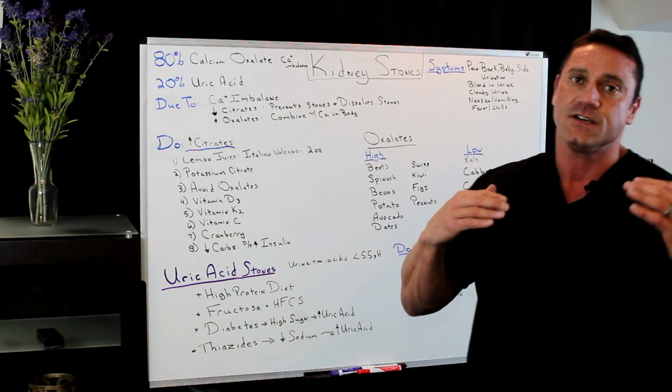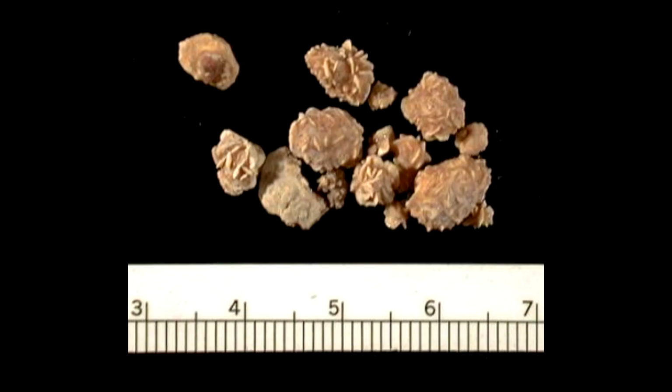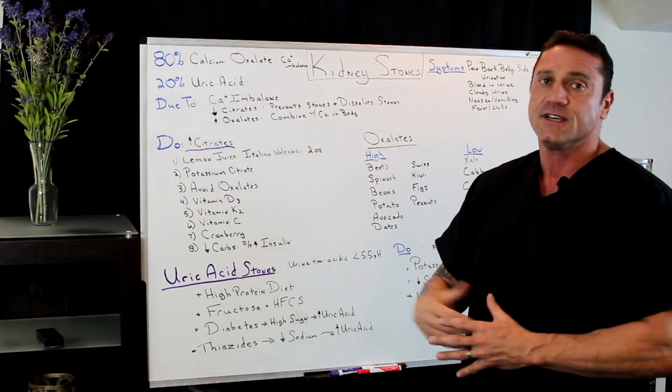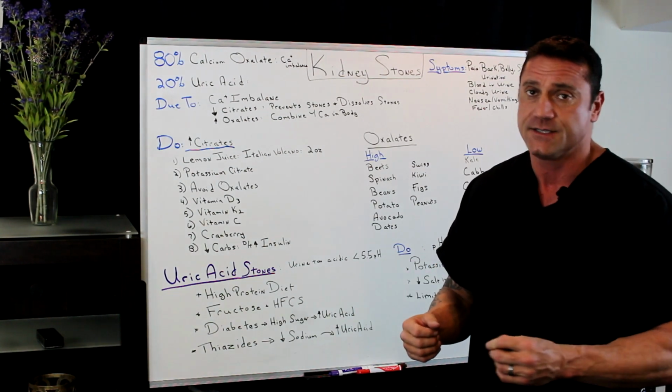Now, there's two different types of kidney stones. 80% of the kidney stones that we have are made of calcium oxalate, and the other 20% are an imbalance of uric acid, so they're called uric acid stones. Now, the 80%, the calcium oxalate, it's in the name. One reason why it's created is because there's a calcium imbalance.